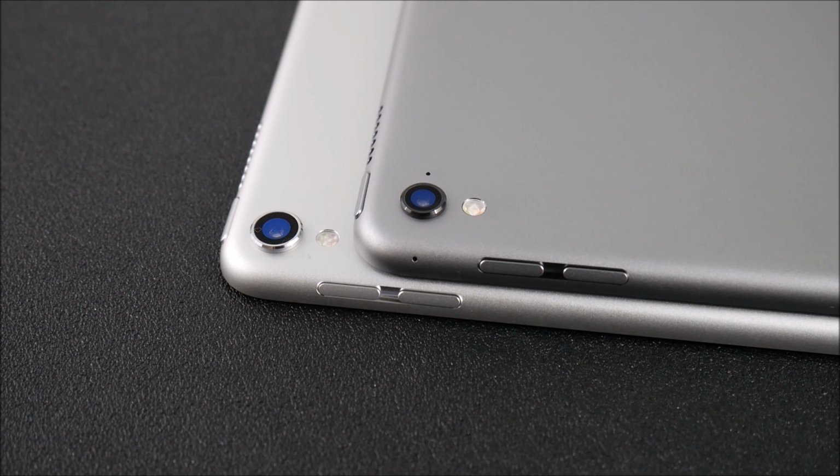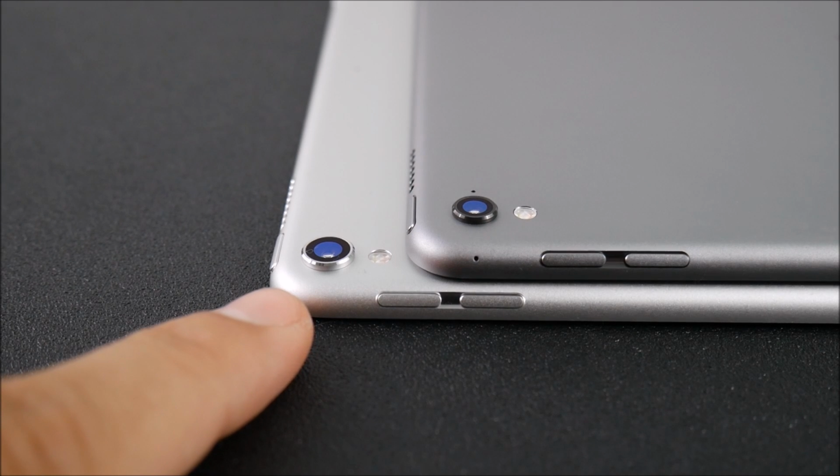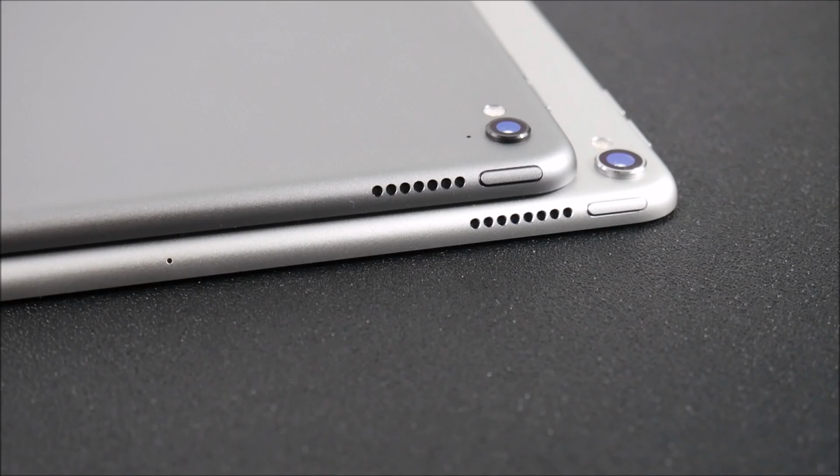Now we also notice that we do have that camera bump which remains on that new 12 megapixel camera from the iPhone 7 included in the iPad 10.5, but it does protrude just a little bit more than the 9.7 edition. So do take that into account if you are deciding to upgrade or buy one of these two, that the 10.5 has a bigger camera bump.